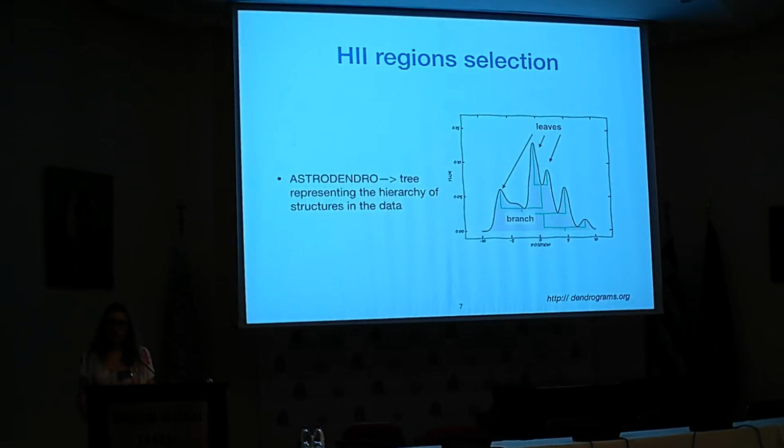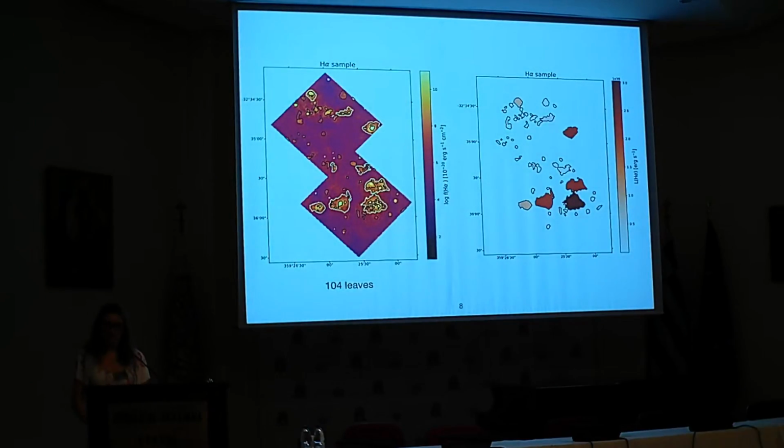In order to construct a sample of H II regions, we also use the package Astrodendro, the Python package that was mentioned yesterday, and what this package does is simply construct a tree that represents the hierarchy of structure in the data, and what one obtains is something that looks like this, with leaves that represent the single peaks in the data, and then branches that group some of these leaves. This is the H II region sample that we obtain when we adopt this approach on the H-alpha flux.